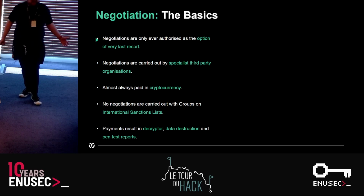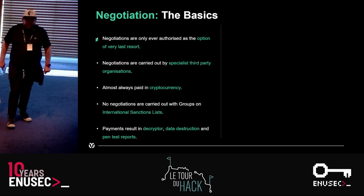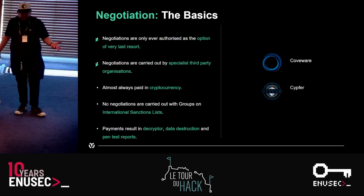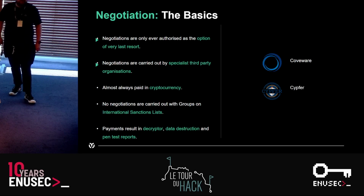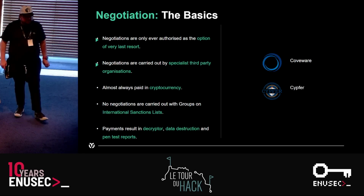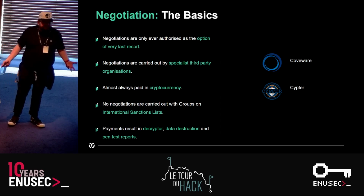Payments often result in the decryptor for files, and data destruction for anything that they've exfiltrated. Some groups have even sent us videos of them wiping devices to say, we've deleted your data. And I'm like, have you really? Anyway, discussion for another time. Some even offer pen test reports, interestingly. The third-party negotiation teams that we most often work with are Coveware and Cypher. They will engage with the threat actor on behalf of the customer.